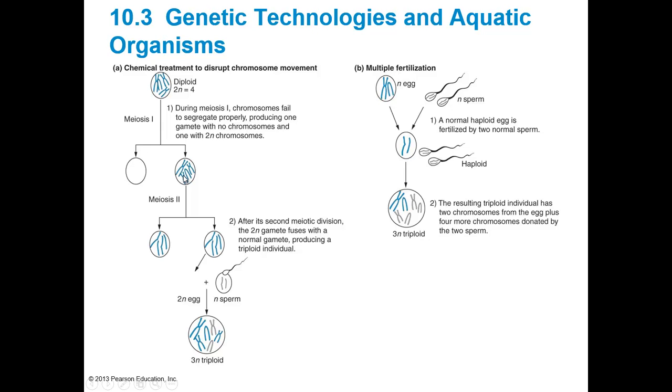Okay, so during meiosis, you get a non-disjunction here, and when that occurs, instead of two haploid cells, you get one cell that's null, no chromosome, it's not going to survive. So diploid, it goes to meiosis two, it's still diploid, and then when a sperm fuses with that, it's a triploid. Another way to do this is to treat the egg chemically before it's fertilized, so it can accept multiple sperm, and when it accepts two sperm, then it becomes triploid. Okay.